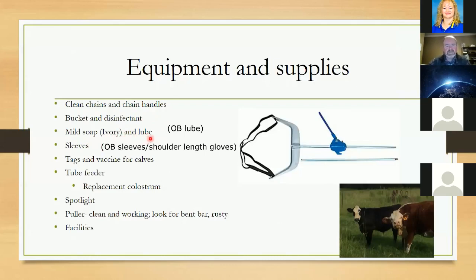Sleeves are really critical, not just for your protection, but the cow's protection, because the cow can get bacteria from us just as easily. And even though brucellosis is not in Georgia anymore, it used to be, and that was definitely a zoonotic disease. In other words, human beings could be infected. We can still get lepto, and people have developed leptospirosis from cows, so that does happen.